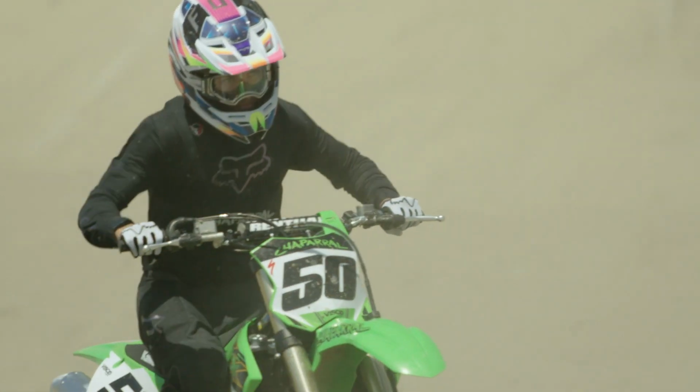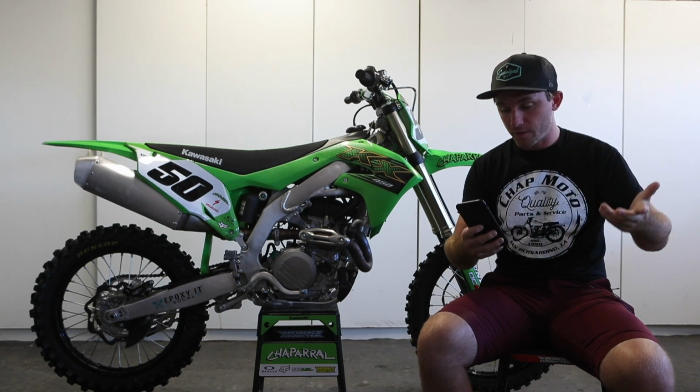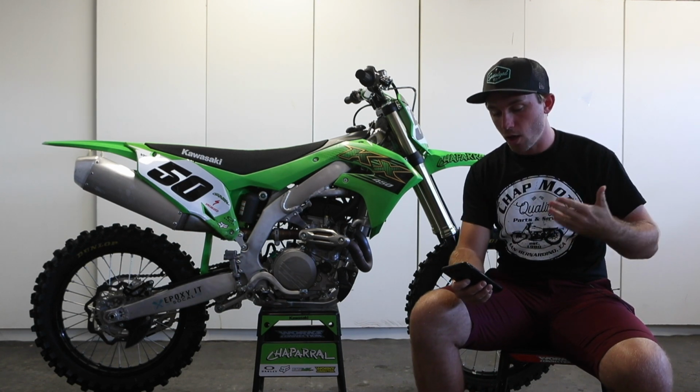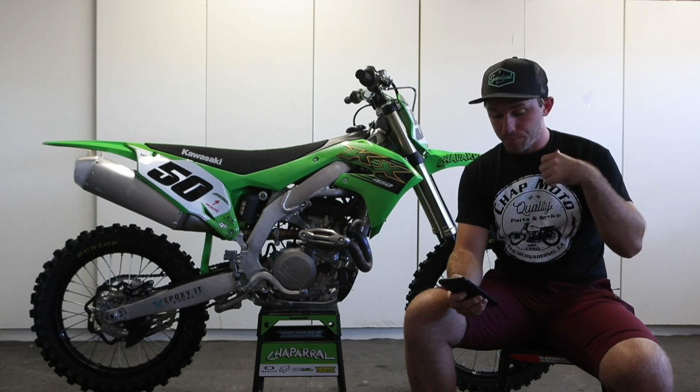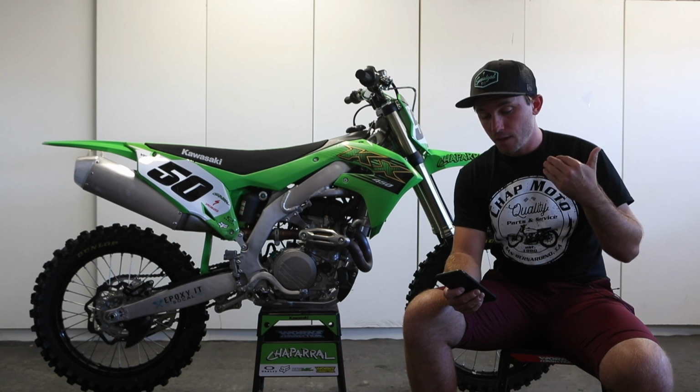So getting over into some of the individual thoughts on this bike. Like I said, I rated it second. A lot of the thoughts I've shared are based off mine and some of the comments that come in. As for other riders, we'll start with Jeff Walker. He rated the bike fifth.